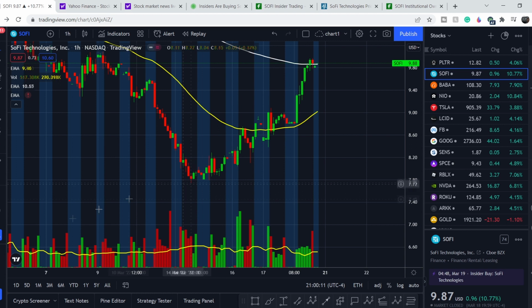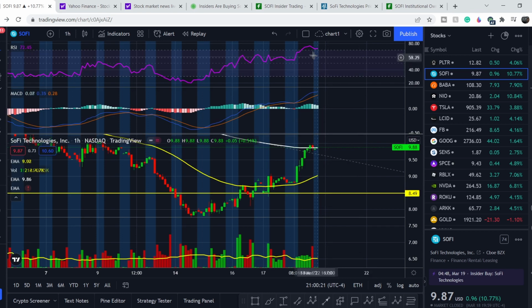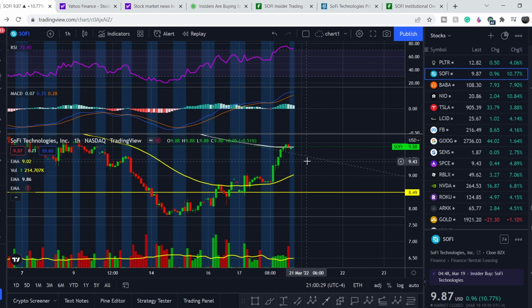And from this bottom, let me show you that we have this massive movement to the upside. We hit the 200 moving average on the hourly time frame, and I have to say that if we take a look at indicators, for now we are in overbought territory, and this means that in the upcoming session we might see some kind of retracement. And I have to say that it is very tricky to make any breakdown of this movement according to Elliott wave theory.